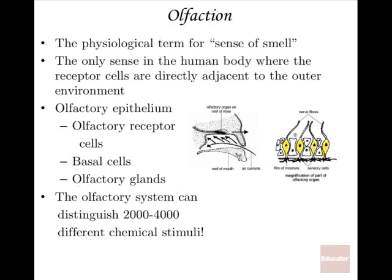Olfactory glands, which aren't depicted very well in this particular picture, are just glands that produce the mucus. So that mucus layer that's right in here, that these cilia are actually embedded in, that's where the mucus comes from. A little bit different than the glands within the skin. They're producing mucus that's located in the nasal conchae.